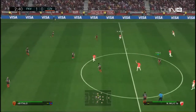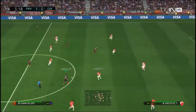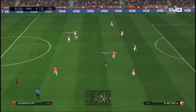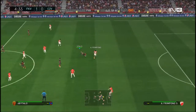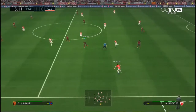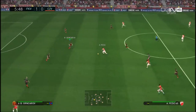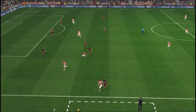Deadlock broken, it's 1-0. Yeah, this is also a chance to see what happens to their level of concentration from here. Oh, he's come flying in. Whose ball? Who's going to get there?